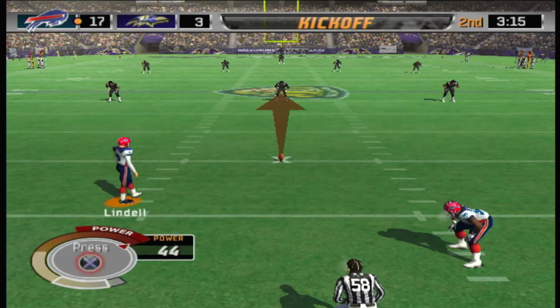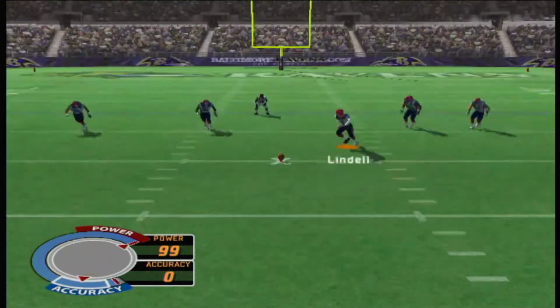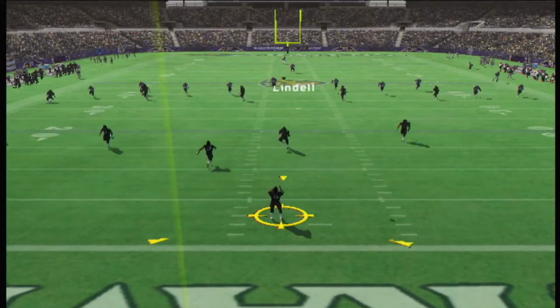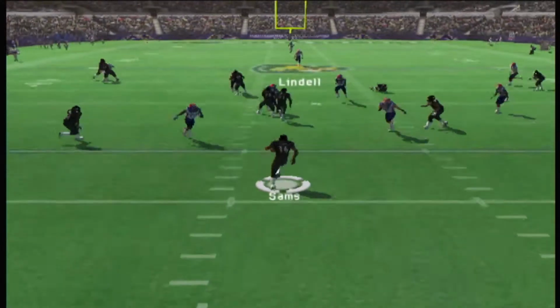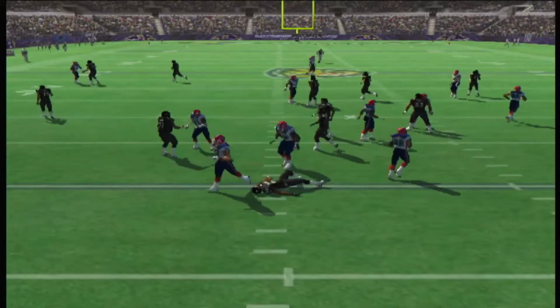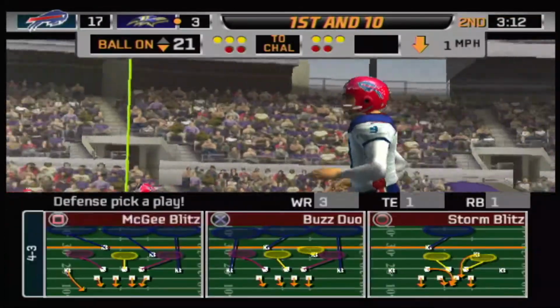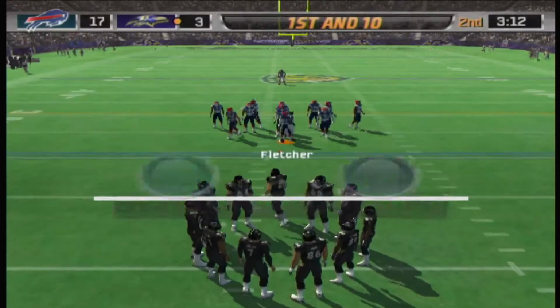They're really executing out there. Seems like just about every call they make works to perfection. If the defense can get them the ball back quickly here, they might be able to put this one away very early. This one is taken by Sanders. Return 17 yards. Try this ball here. First and 10.